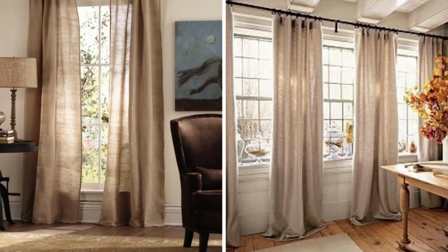And also, if you have to go for linens, I would advise that you avoid dark linens. Go for linens that are light and are also able to not let light through, for lack of better words. So that is another way you can play around with the lighting situation in your space, and this is definitely going to bring some character into your space.